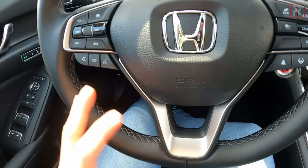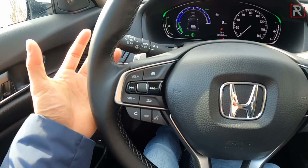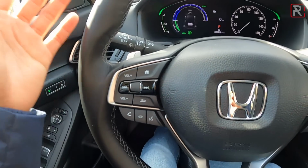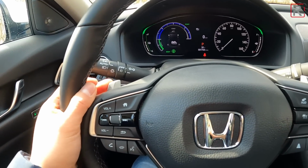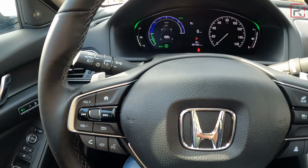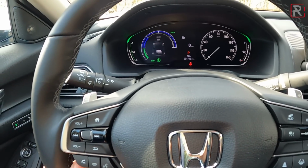It's not a flat bottom wheel design, but you do have these paddle shifters that control the eCVT's regenerative braking, or the direct drive transmission's regenerative braking. It gives you 4 different modes of regen braking. It's not quite as strong as what you're going to find in some electric vehicles, but it's nice that Honda gives you that option, and it kind of resets itself every time you come to a stop. It doesn't actually hold it.